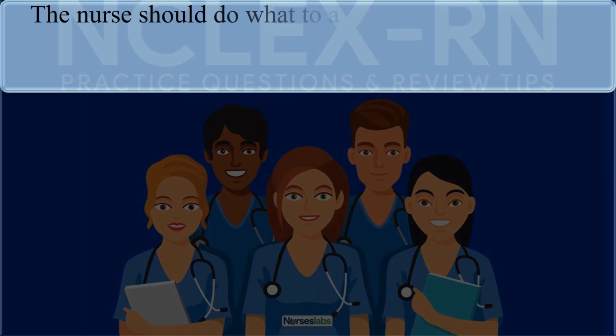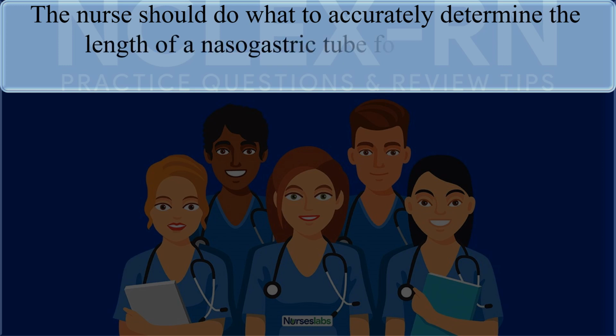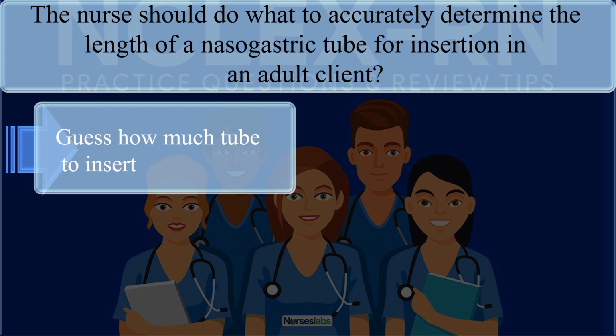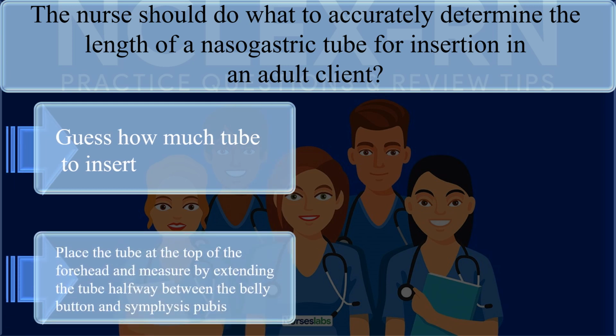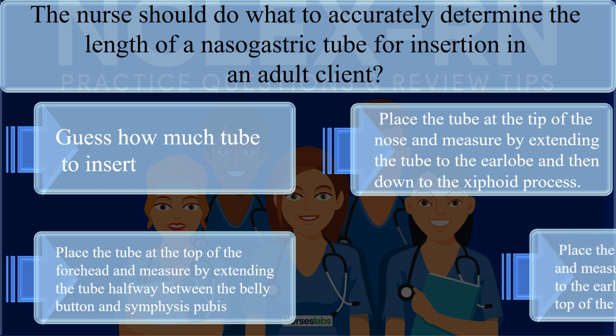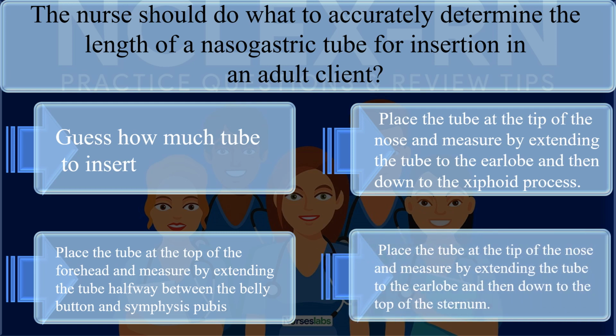The nurse should do what to accurately determine the length of a nasogastric tube for insertion in an adult client? Guess how much tube to insert. Place the tube at the top of the forehead and measure by extending the tube halfway between the belly button and symphysis pubis. Place the tube at the tip of the nose and measure by extending the tube to the earlobe and then down to the xiphoid process. Place the tube at the tip of the nose and measure by extending the tube to the earlobe and then down to the top of the sternum.